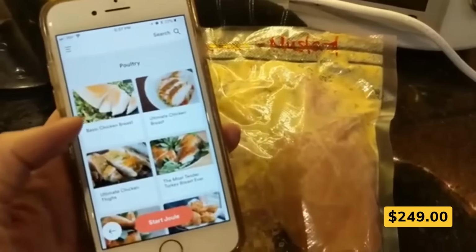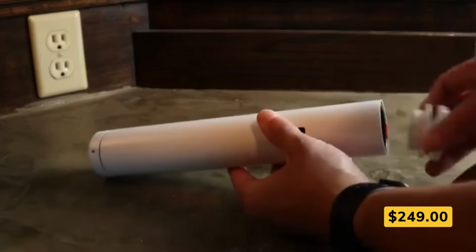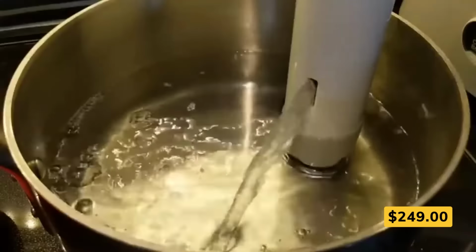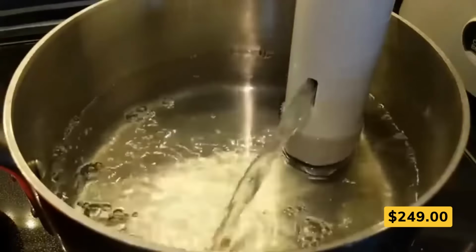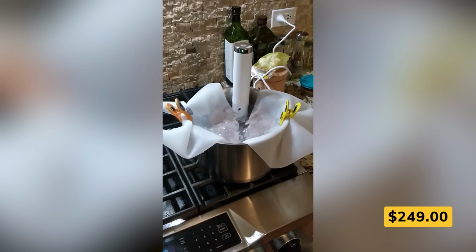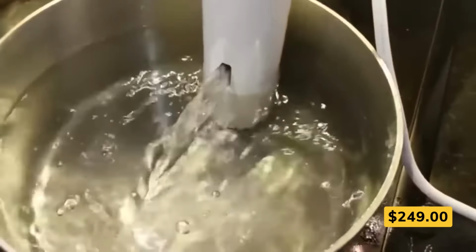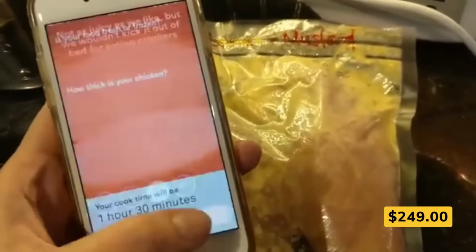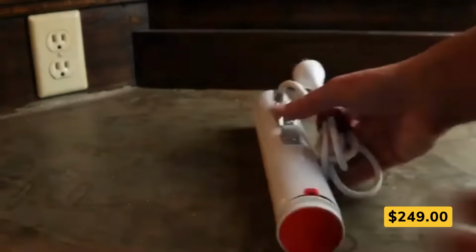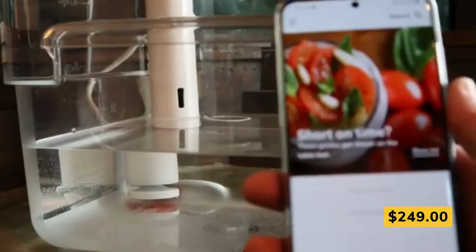Cooking restaurant-quality meals at home just got way easier. This Sous Vide machine takes the guesswork out by letting you choose exactly how you want your food done: rare, medium, or well done, and it nails it every time. The turbo mode speeds things up, so you don't have to wait hours for perfect results. Pair it with the app for guided recipes, and you'll be turning out flawless steak, chicken, or fish with zero stress.